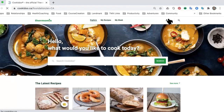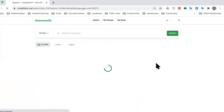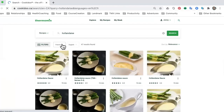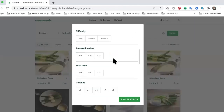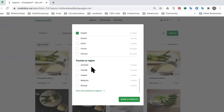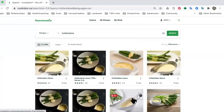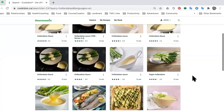So it's cookidoo.ca for anybody who's new to the Cookidoo community and the recipe platform. I've already typed in hollandaise. We're going to search. Because we're in Canada, it's going to be in French and English. You can turn this off, or you can go in here and filter by Australian, Canadian, or US recipes. You can change the language depending on which you prefer. So here we have 27 hollandaise results.